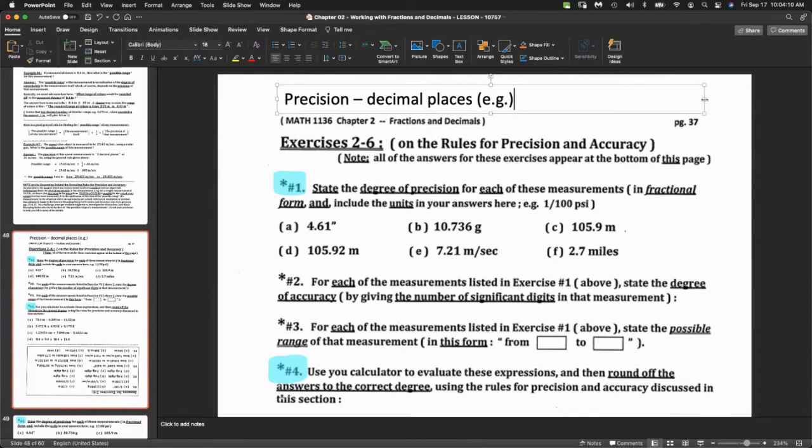So precision is essentially the place value. Precision is the place value. Okay, just think of it as place value. It starts with the letter P anyway, right? Accuracy is a number of significant digits.